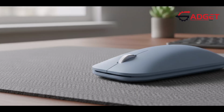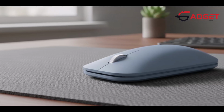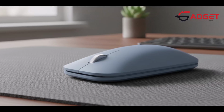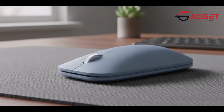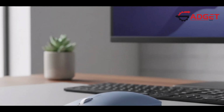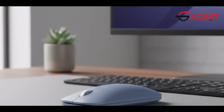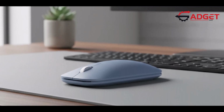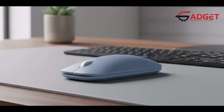Whether you're at home, in the office, or traveling, the Incase mobile mouse is built for convenience and reliability. It exemplifies simplicity and elegance while delivering the performance expected from a trusted Microsoft design. For users who prioritize portability, style, and smooth operation, this wireless mouse is an excellent choice that blends modern aesthetics with dependable, everyday functionality.